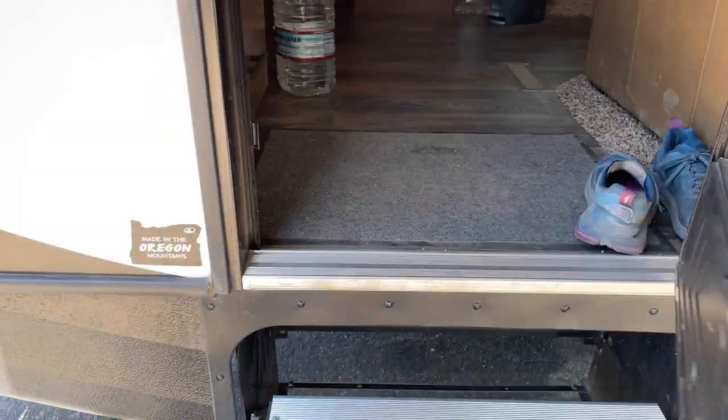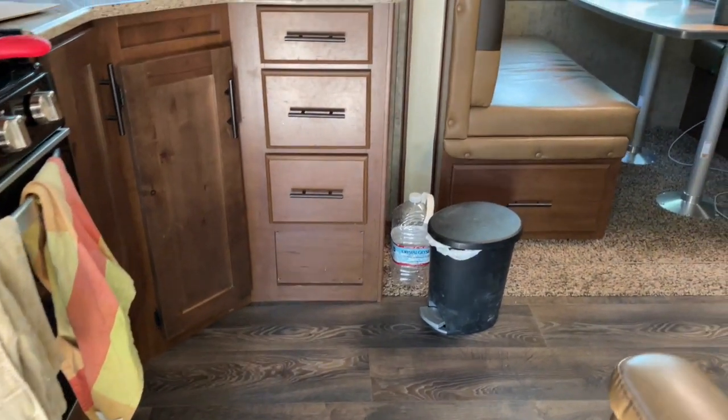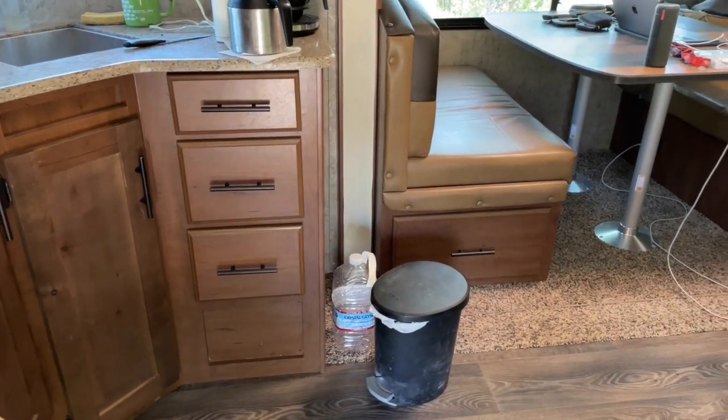We don't have it very well organized because we don't have all our stuff. We're just learning how to use this camper.